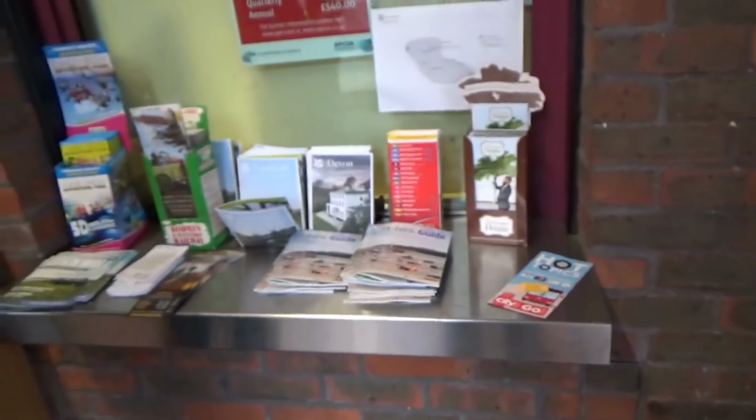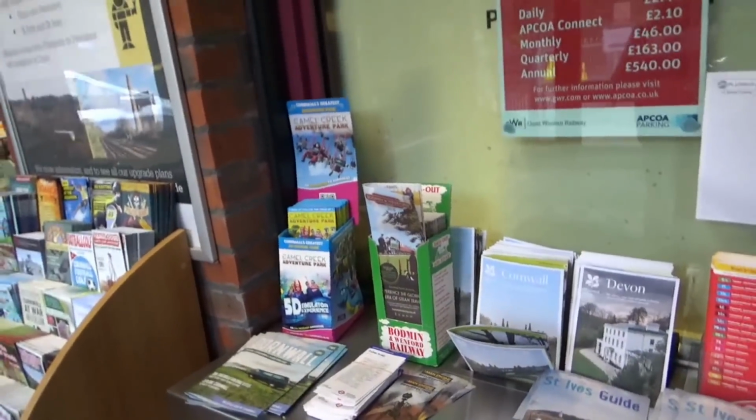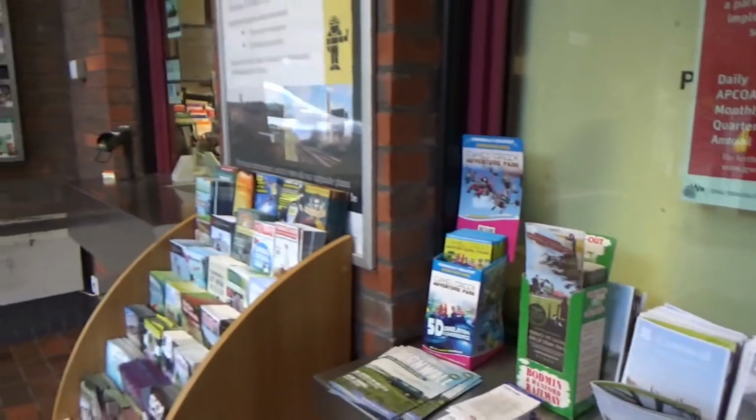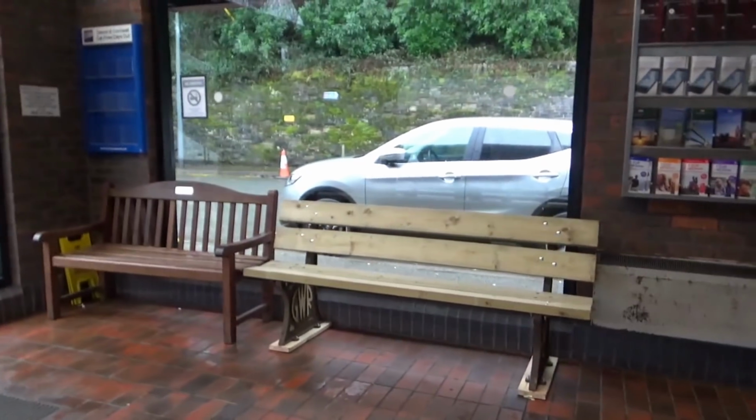So lots of guides to St Ives, Devon, to Campbell Creek, which is a theme park. Apparently claimed as Cornwall's greatest one. Flambards, Creedy. Competition there.